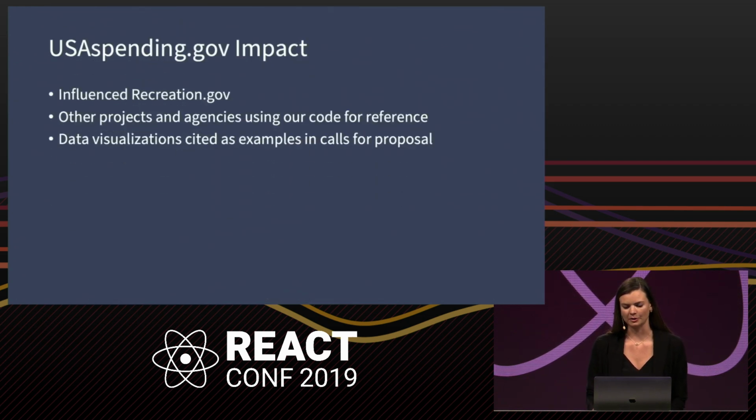USAspending.gov also served as a predecessor for recreation.gov, another site that Booz Allen has been involved in, which uses Agile and a modern tech stack, including React and AWS GovCloud. If you're looking to plan your next trip to a national park, this is a great site to check out as well.